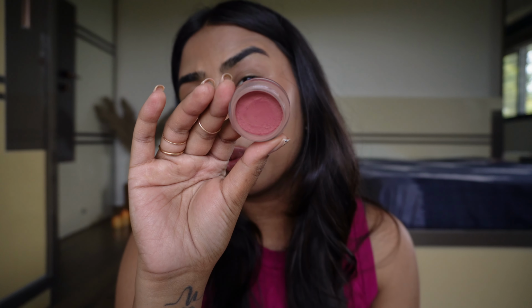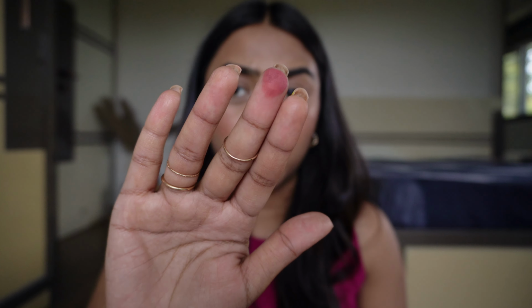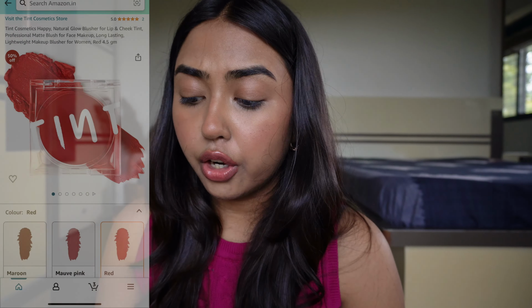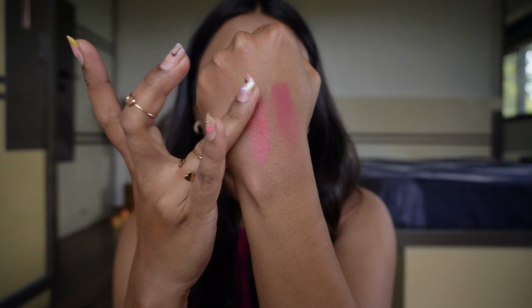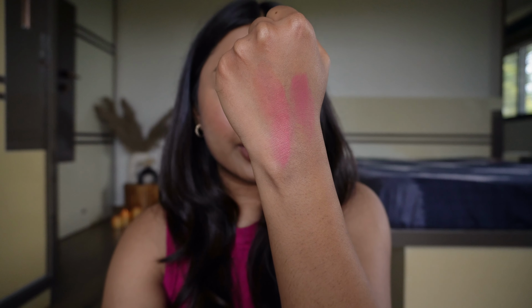Or if you want extremely natural product, again you can go ahead with this shade from Love Earth. This is the Kiss and Tell multi-pot, and this is like a very versatile nude pink color like so, and would look extremely gorgeous when you just blend it out on your skin. That's the shade Kiss and Tell. Or if you want a great dupe of the Ilana B tint in this kind of format, you can use the tint cream blushes. This is the shade Make You Blush. This too, when blended, looks very natural on the skin and just looks effortless.